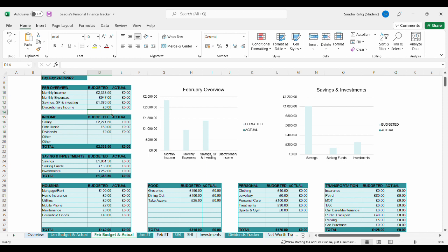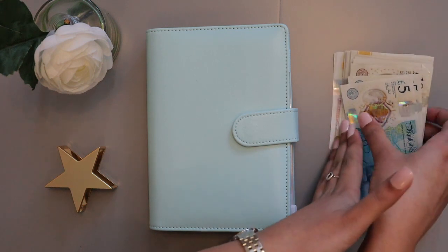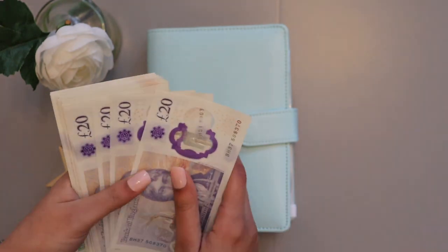Let's get into the cash stuffing. I've taken £840 out of the cash machine. So let's just count this up just to make sure it's accurate.